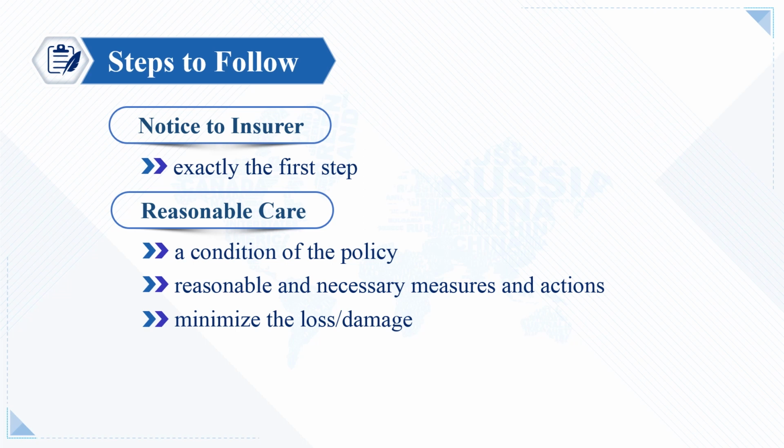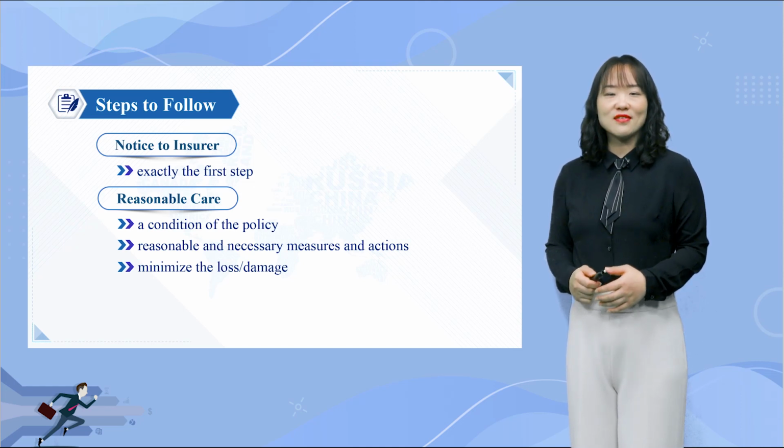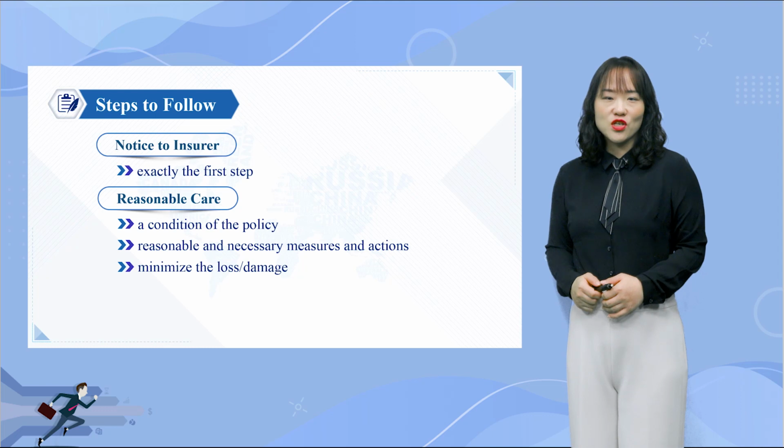They must also ensure that all the rights against the carriers, bailees, or third parties are protected. So, reasonable care is one of the measures to be taken into consideration under the procedures of claiming marine insurance against the loss or damage of export-import goods of international trade.